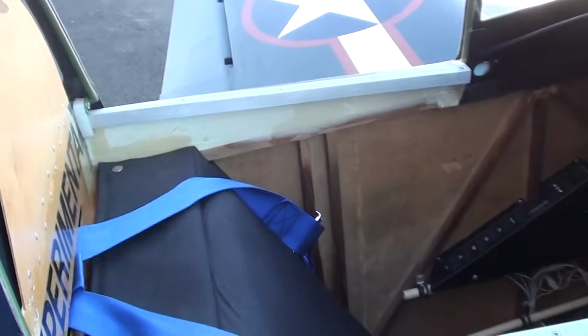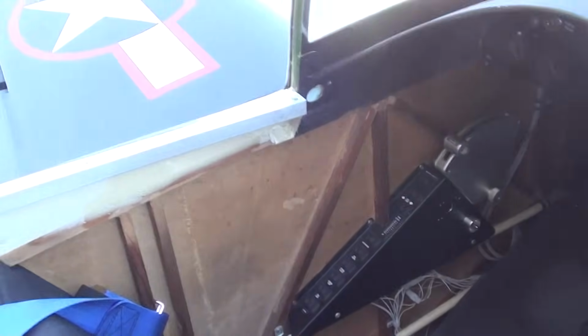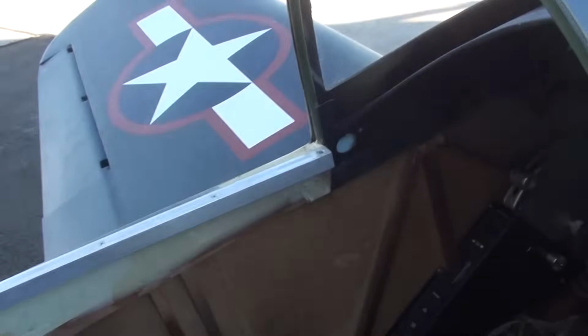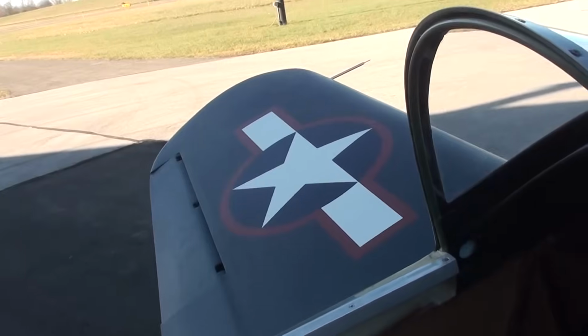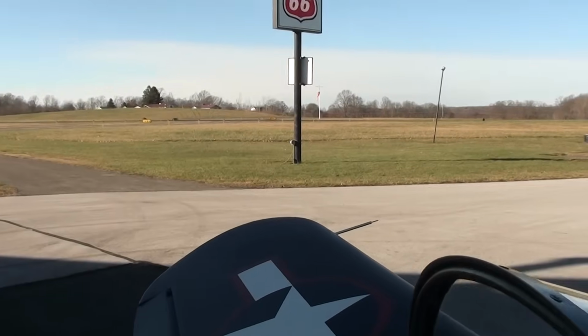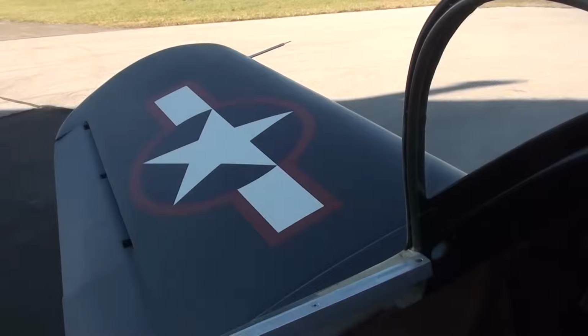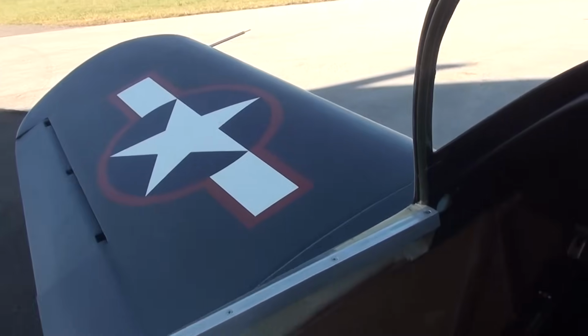Alright, hello everyone, Dino Don here with the next update on this progress report of getting this plane flying. That was my third attempt at taxiing today. The winds have been changing around out here. First, we were using runway 25, and the winds were swinging around. Now they're coming out of the southeast and sometimes out of the east, but they're light winds. But again, it's nice and cold out here today.